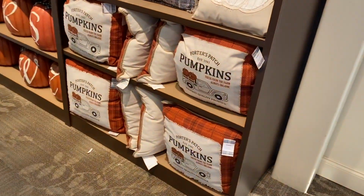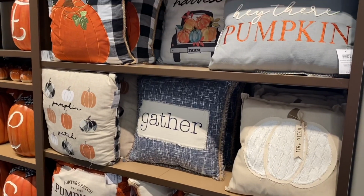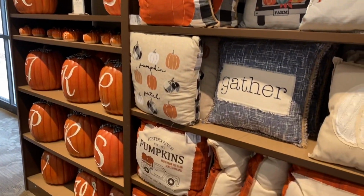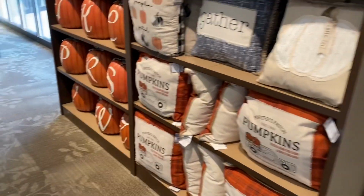And they got some really cute throw pillows. See, these throw pillows make me wish I had a white bedspread because right now it's pink. And I can't really put orange pumpkin pillows on my bed, you know? Like, it just doesn't look right. But yeah, still cute.